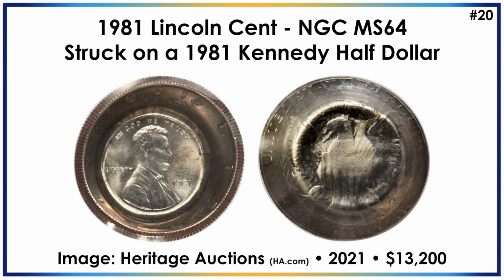A lot of these ones now are basically not attainable, especially something like this, a 1981 cent that was struck onto a 1981 Kennedy half dollar. I think that they must have been, you know, at this point sort of playing around at the mint, but $13,000 is nothing to laugh at.